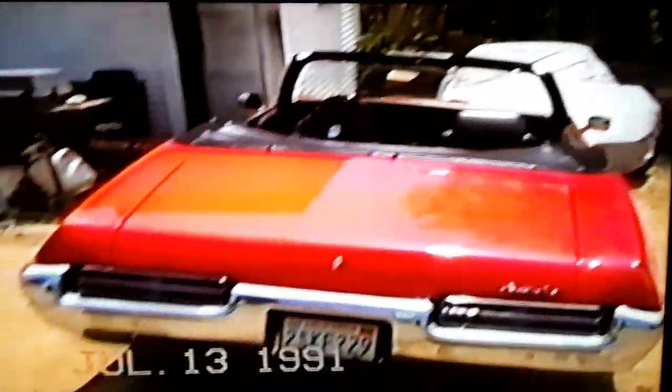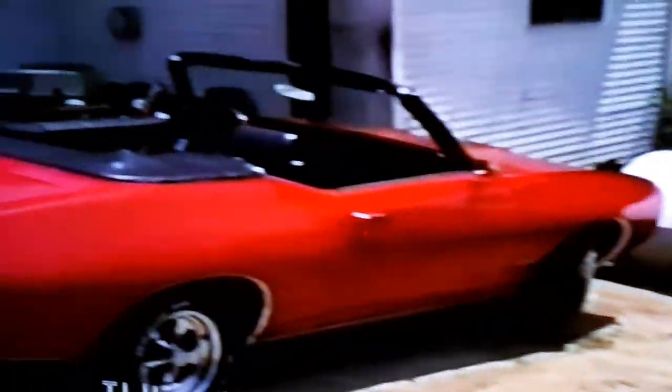Now, if you remember, the car actually had a bench seat in the beginning of the video. I swapped that out for the buckets. I do have the correct 69 Pontiac GTO taillights and the correct 1969 GTO side marker lights.